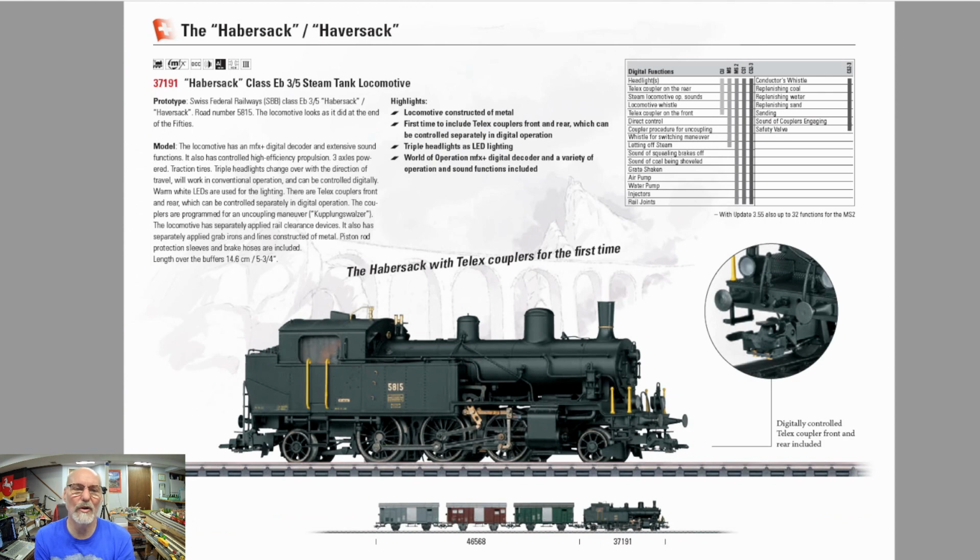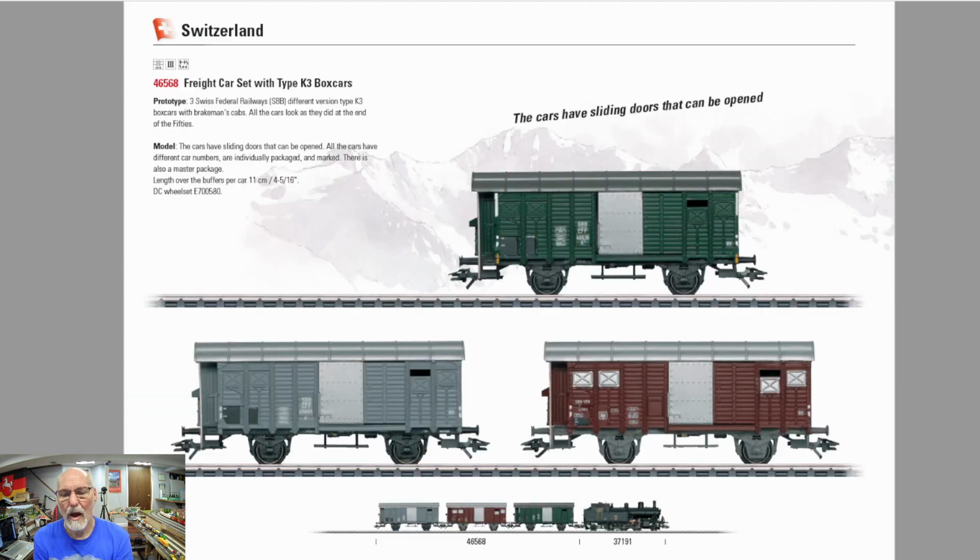All right, now back to the steamers, and we've got some Swiss stock to show you. A Class 3-5, the Habersack. And they were excited about this because this is a retooling of a model they've made before. And it's got the new telex couplers. Because Märklin, for whatever reason, has redesigned some of their couplers. And they look basically the same, but they've redesigned how they're made and so on. So anyhow, and digitally controlled couplers. That's interesting. Maybe that's why they're remodeling. All right, and some cars to go with it.